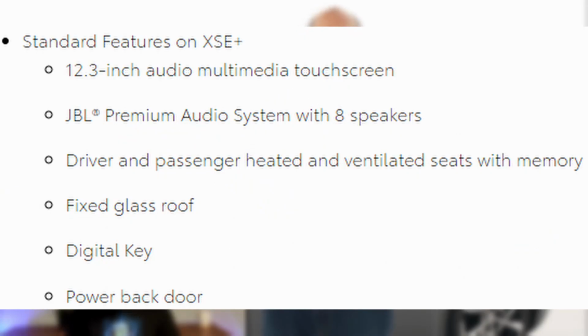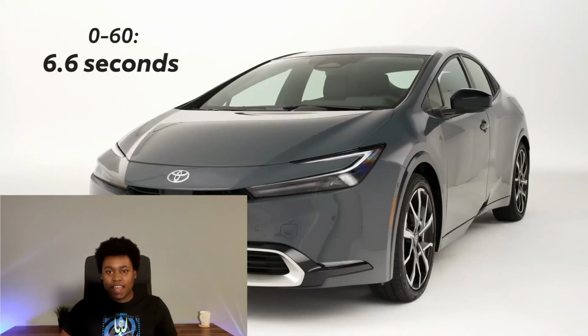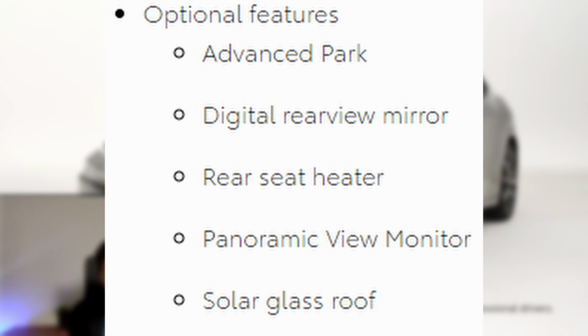The XSE Premium is going to be pretty much one-to-one with the Limited. The main differences here are going to be the sporty features and the seating that aren't in the LE and the other trims for the base Prius. Same with all of the optional packages there as well.